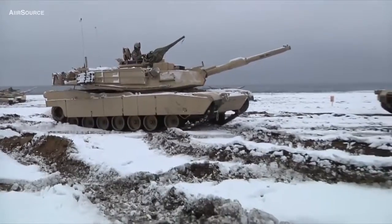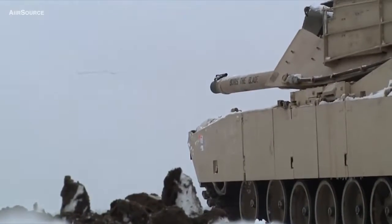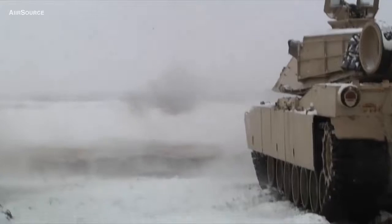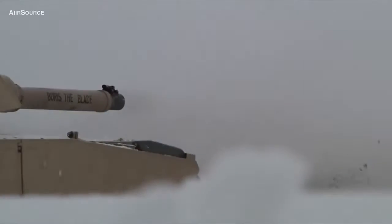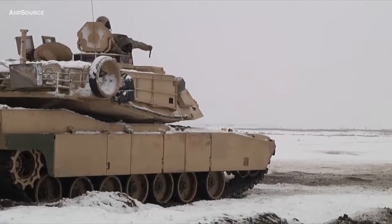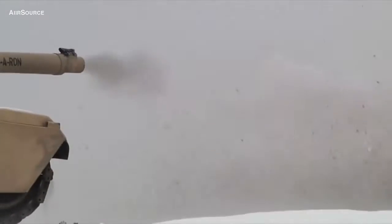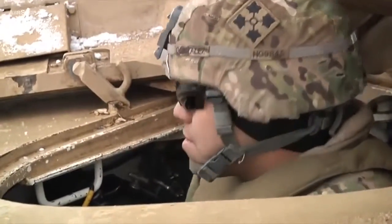We're already building combat power here with our Polish allies. However, 1st Battalion of the 68th Armored has the honor of going up into the Baltics. So we will eventually partner with Estonia, Latvia, and Lithuania. Right now it is 120 millimeter sabot round training, as well as the multi-purpose anti-tank round, the MPAT round. It's fantastic. We've been training for this mission for the last year, and I think it shows the agility of an armored brigade that can push combat power forward, build it, and get it out here firing within 10 days.